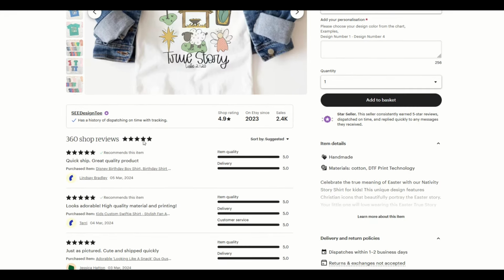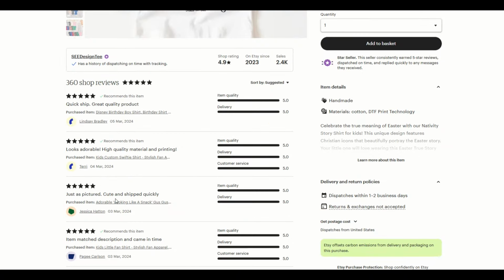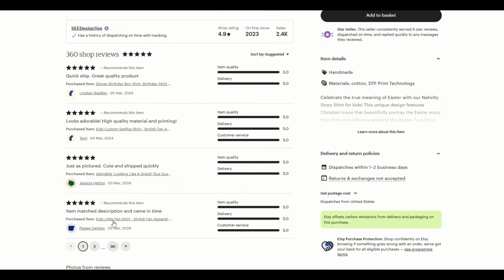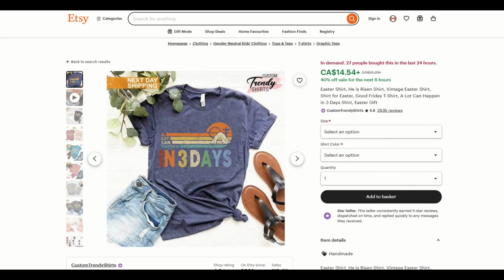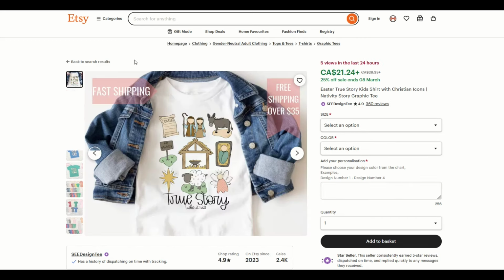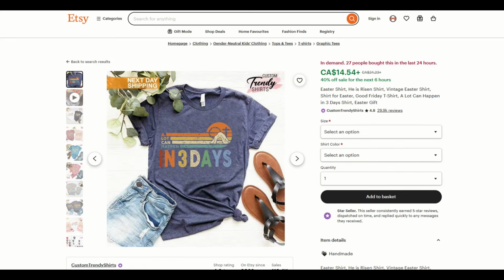When I scroll on down, I can see that there's different types of sales. So I'm not seeing a ton of sales for this individual shirt. However, if you look at this one, a lot can happen in 3 days. 27 people bought this in the last 24 hours. So I'm not saying there's anything wrong with this other shirt. I'm just saying you may want to compare different styles and see if there's one that particularly works.